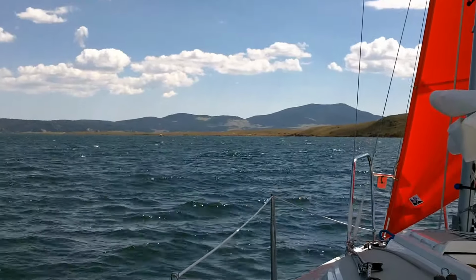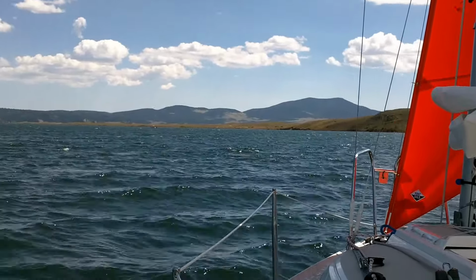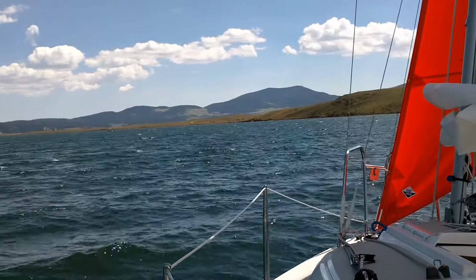So with a lot of concentration and keeping a very close eye on my boat speed, I was able to make my way upwind and safely back to the marina.